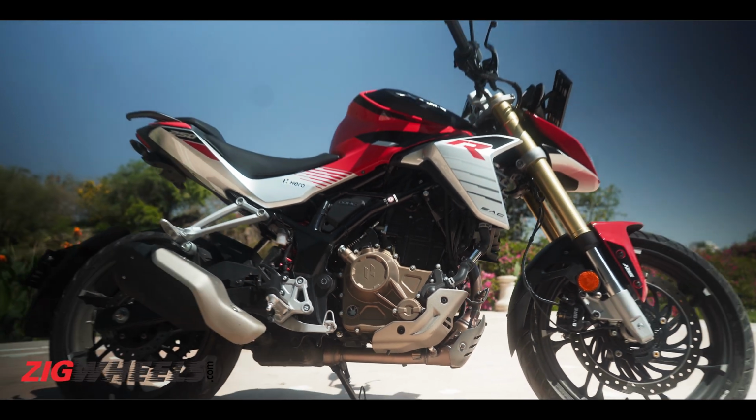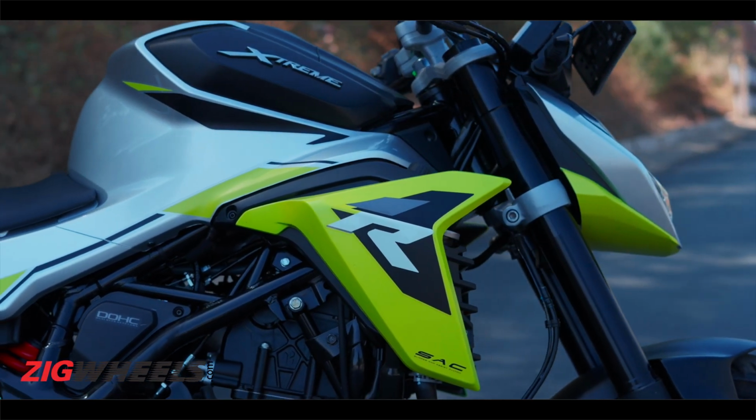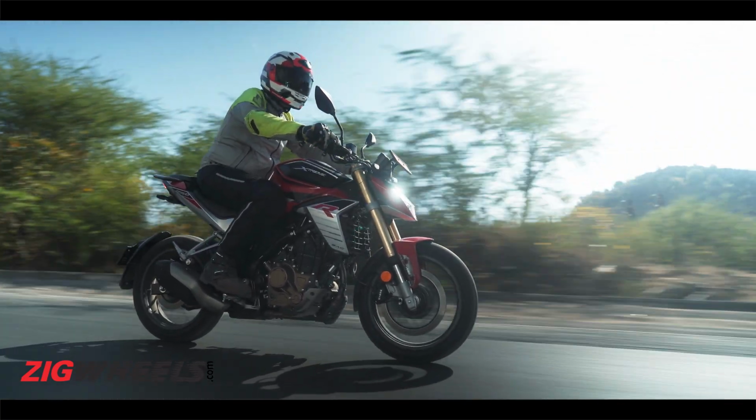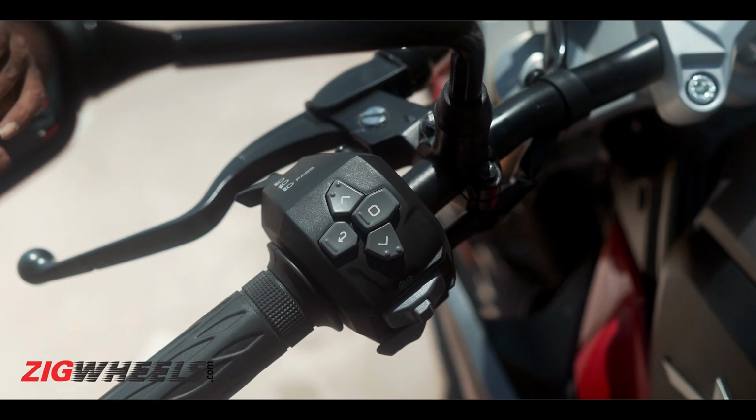While the bike does look good, there are small quality issues in some places. Some of the weld lines are a bit of an eyesore, and on our bike at high RPM, we could hear some buzzing from some plastic panels as well. Apart from that though, things like the switchgear feel quite good to use.